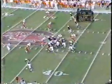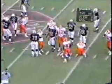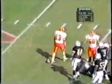South Carolina comes with a nickel defensive package. Dantzler throwing on first down, and it is caught by Gardner. The first down for South Carolina today. Trying to run the ball, Keith Adams just turned Neesmith around. Quick toss. Ball is caught by Sergalis, the tight end, and a first down for Clemson.